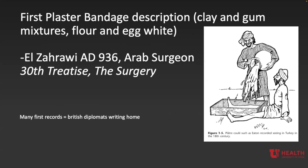Eaton was a British diplomat at Bosworth, Turkey, and in 1798 he wrote back to England describing a method of plaster of Paris that he observed and recommended to English surgeons. So this is a diagram of what he observed. He noted they would leave objects in when they poured in these splints to allow for holes that would hopefully allow for some swelling. And then once the patient's swelling had decreased, they would use the hole in the plaster to pour more plaster that would go in around the skin and fill in the area that decreased. Was pretty clever.